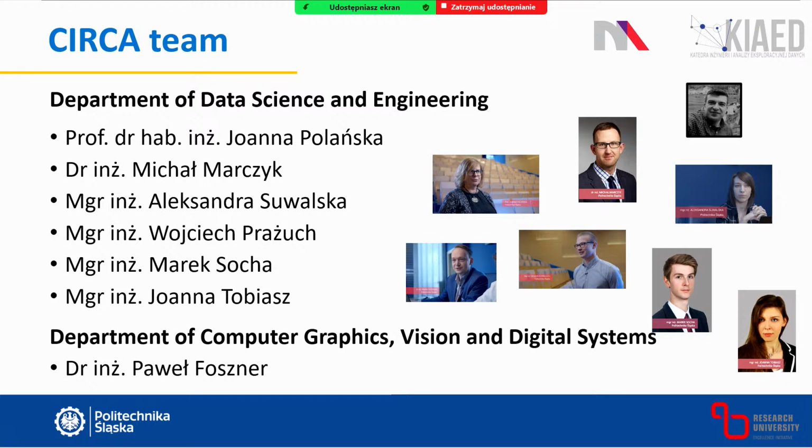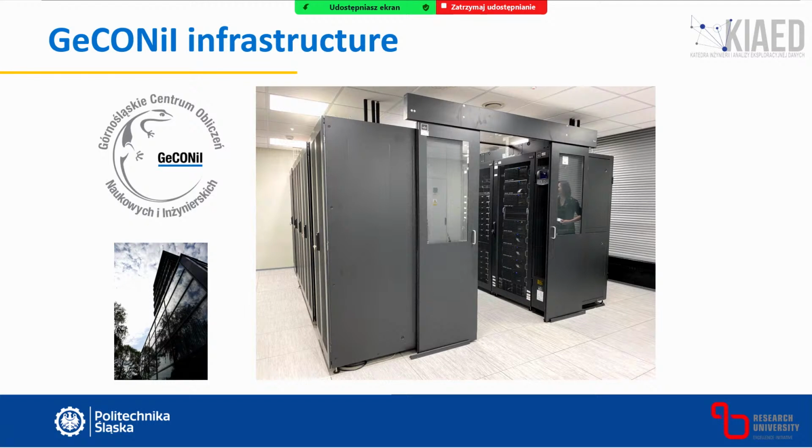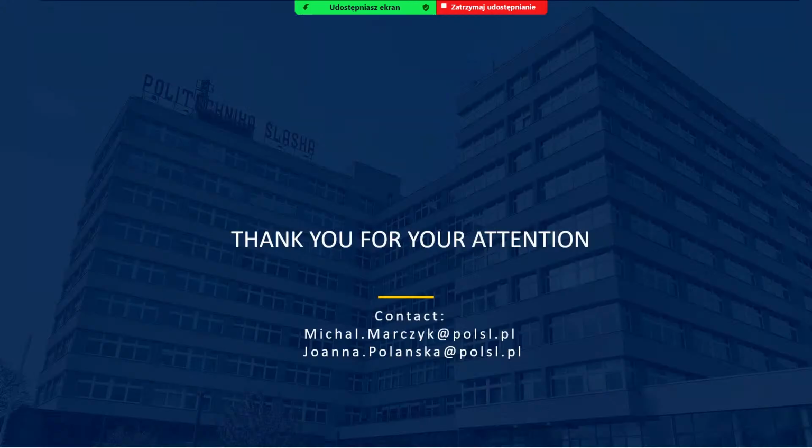At last, I want to acknowledge all the people that were involved in this project. So the head was Professor Polańska, and the rest of us created the manual annotations, cleaned the data, created the different models, did the validation, and created the portal. And of course, there would be no results or no good models without a good infrastructure. So special thanks for the infrastructure that we have in our department. Thank you.